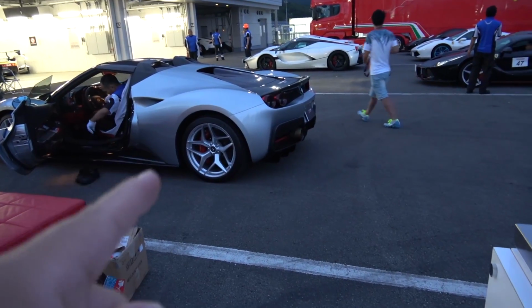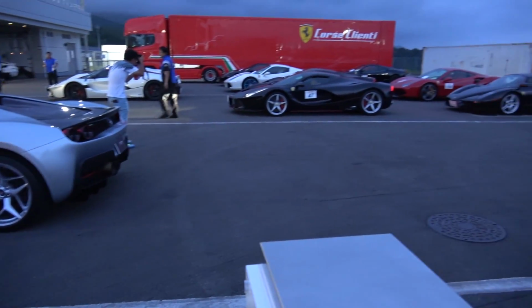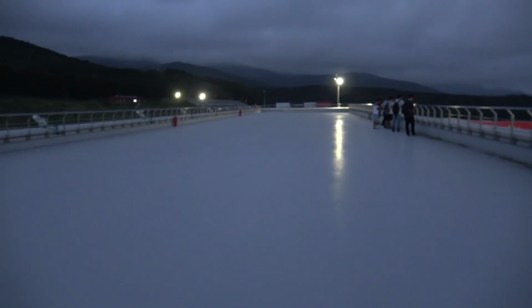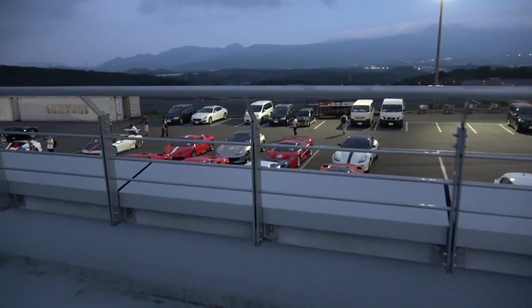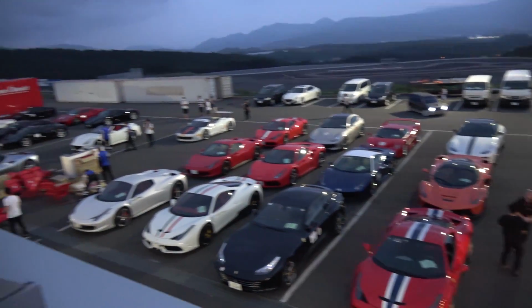They take their shoes off when they drive the car. Something you don't see in America. And they do white glove service, which is pretty damn amazing. Well, guys, we're on the rooftop deck here overlooking the cars below at the parking lot. Let's take a peek here. Bam. Orange Enzo, F50, the whole shebang.